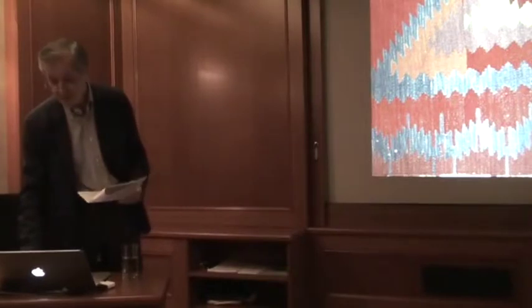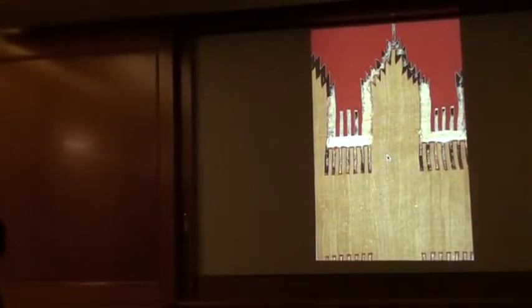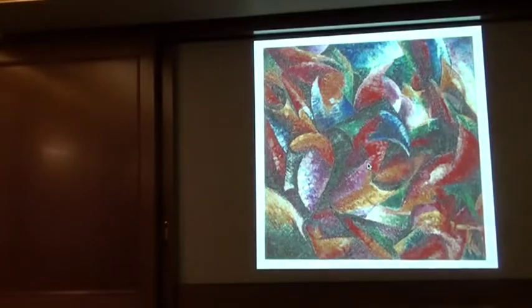A few examples. This is a Rothko. I'm glad you can't read the price. This is a section from the Kilim in San Francisco. Kupka's colored forms and these Kilim's designs seem to echo each other. This is called Rhythm Coloré by Survage, and this is Rhythm Coloré Kilim.